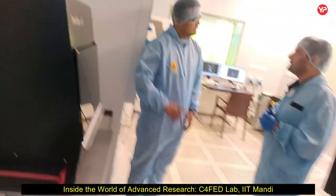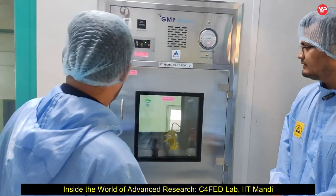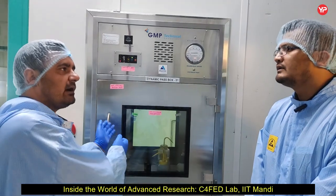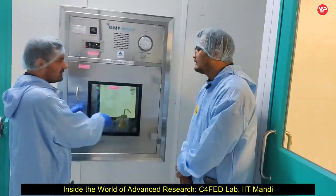Okay, next. Sumit, can you tell me what that is? Basically this is a pass box. It is used so that whatever things come from the outside into the clean room must pass through this box, because it has a controlled environment.